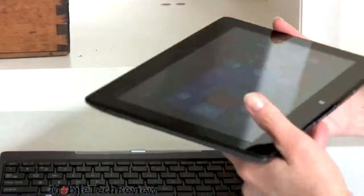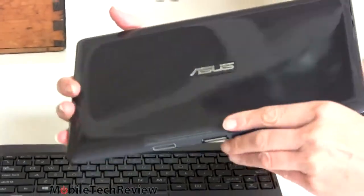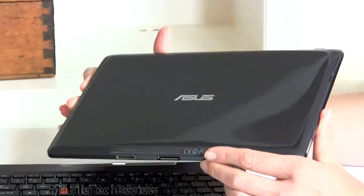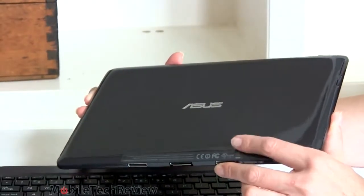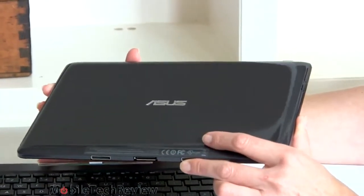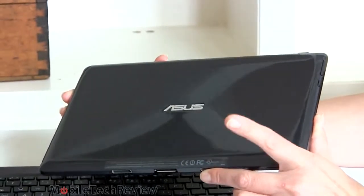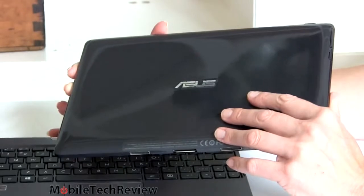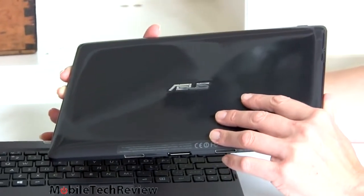Aesthetically speaking, here comes the bad news. Very shiny, glossy, cheap, plasticky looking back. Again, for the price, you're just not going to get really nice spun metal like you would on some of the high-end Asus Android tablets that we looked at in years past that have the spun metal finish. You get super glossy plastic, gets disgusting looking really, really fast. Be prepared to clean it up or just live with that.